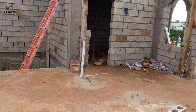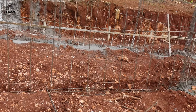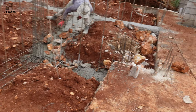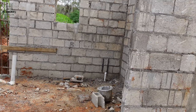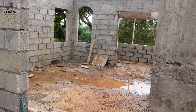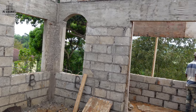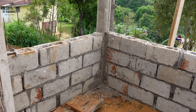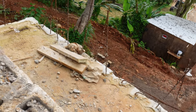So this is the ground floor, but it's not yet. All the walls have not gone up as yet. So as you can see, the foundation footing. Let me show you the part that has gone up already. So this is going to be another bedroom. Small balcony. Around the balcony you will have roof.